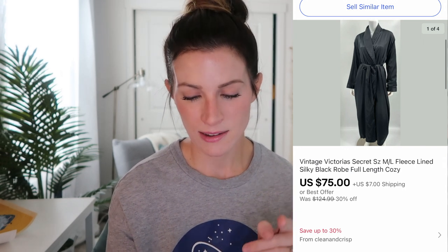So that, on top of it being vintage Victoria's Secret, which already does well for me, was a definite BOLO. I picked this up for a dollar at that estate sale, and it sold for $75 plus $7 shipping, which I was just super pleased with. I almost wanted to keep this for myself, but actually the sleeves were too short on me.